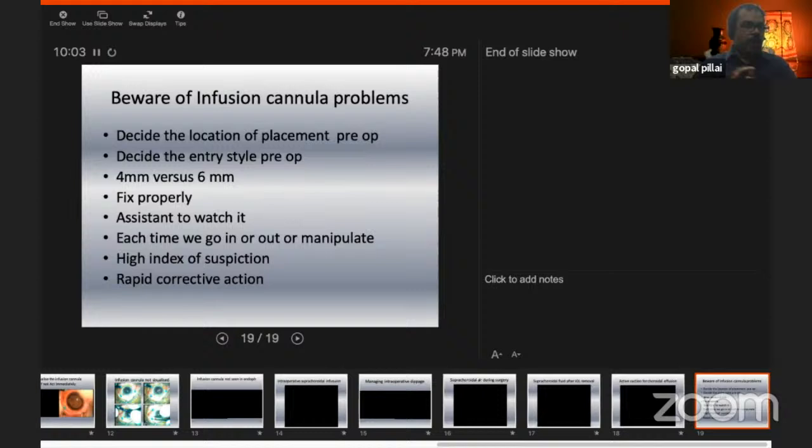Assistant should always be watching it, because we will get very, very tense going inside and looking at bleeders and all those things. Each time we come out or go in with an instrument, make sure that you are not entangling your infusion cannula. High index of suspicion for any problem, and rapid corrective action. Otherwise, a catastrophe may come.